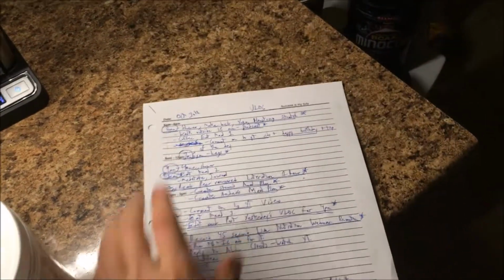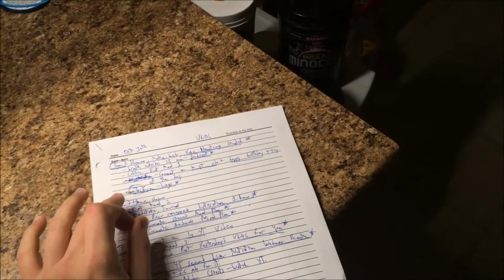This is my schedule for the day, what we have for each hour of the day. So going to be going to train at 7 and then get the rest of my day going.